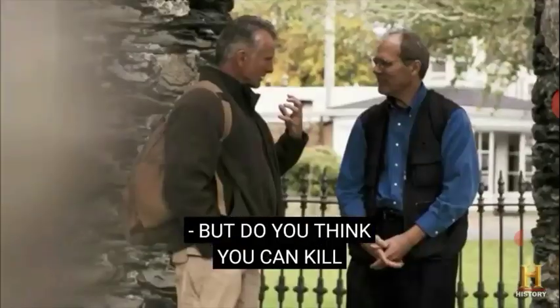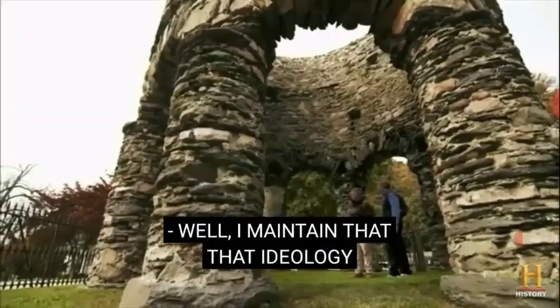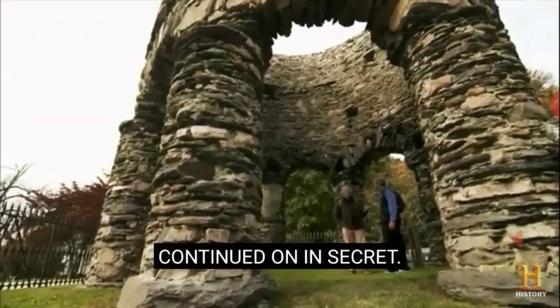Right. But do you think you can kill an ideology or a belief system? Sure you can. They come and go all the time. Well, I maintain that that ideology continued on in secret.